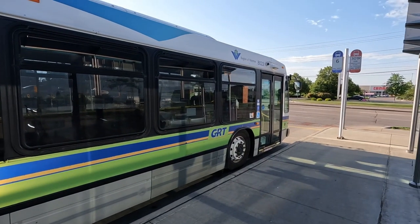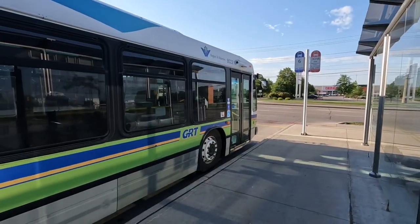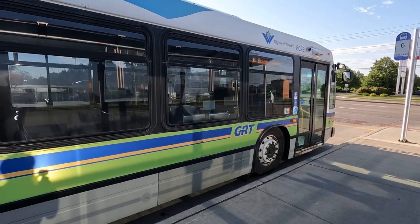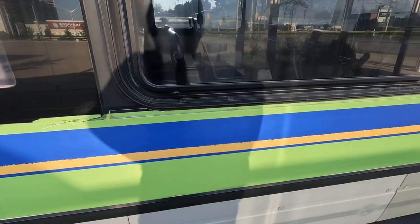Oh, and by the way, this is bus 8022, so that would also be nice to tell you guys, but I'm just geeking out because it's a green bus. It's green. Yes, guys, I'm a moron, I know. I love this so much. I am happy. But you can see how old it is because, look, it's all starting to come off.